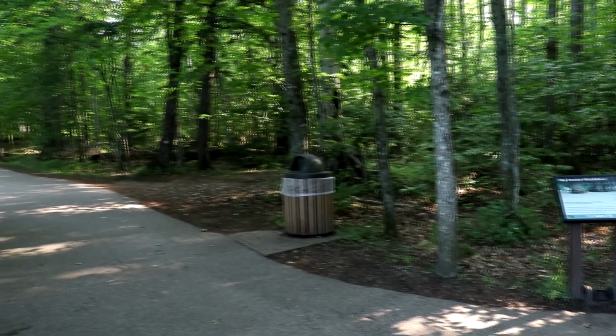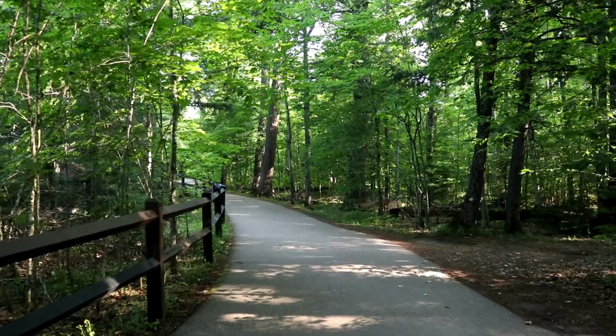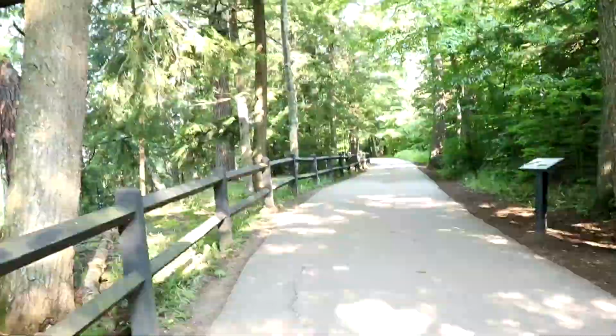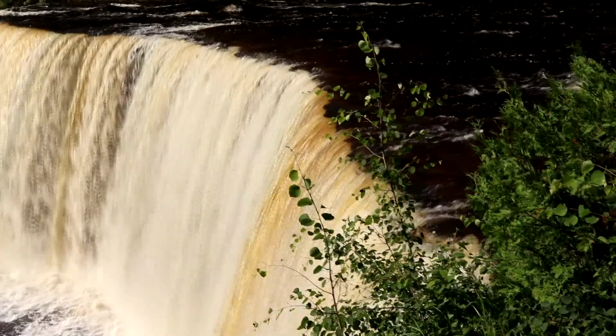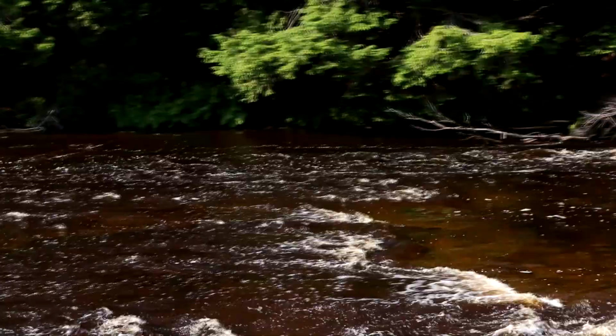But not only can you get some really cool views of the falls from afar, but you can also take the trail along the ridge, and you can go up close and personal to the falls, and you can see them from the top.